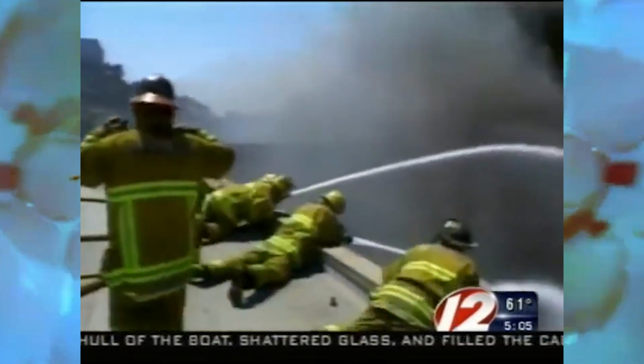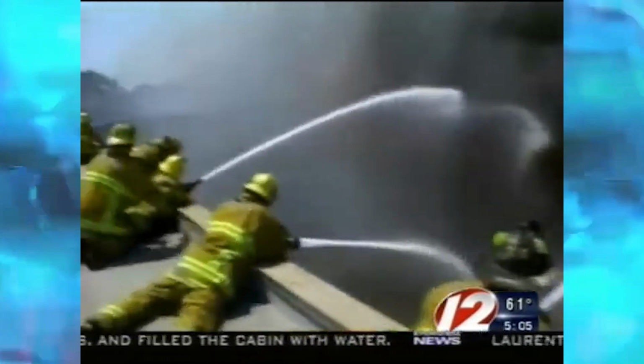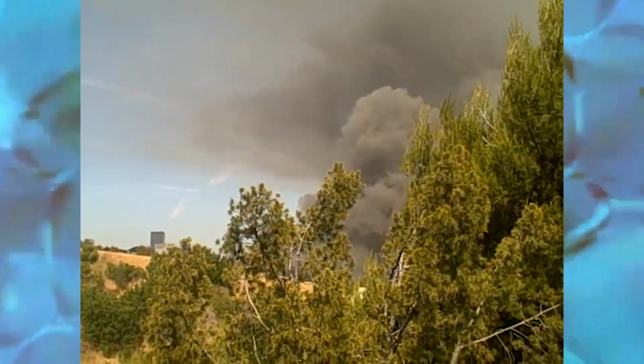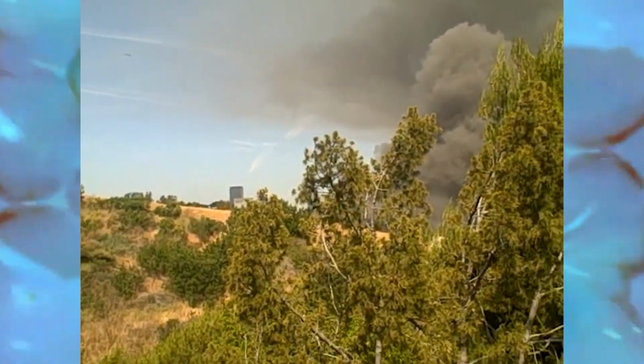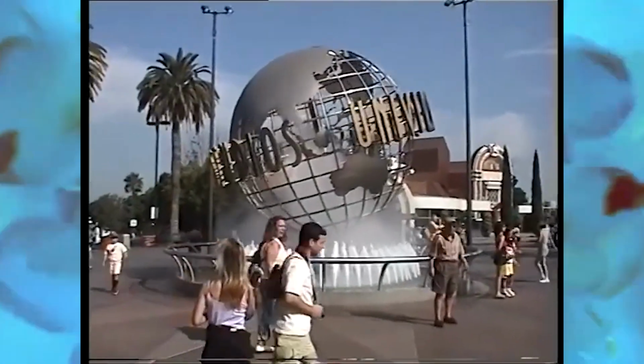And luckily, the Back to the Future clock tower was spared, so thank God. The only thing that really wasn't spared was the King Kong experience, which was a huge loss for the studio, and of course New England Street and most of the New York streets. This would be a huge loss not only for the studio, but the park itself.